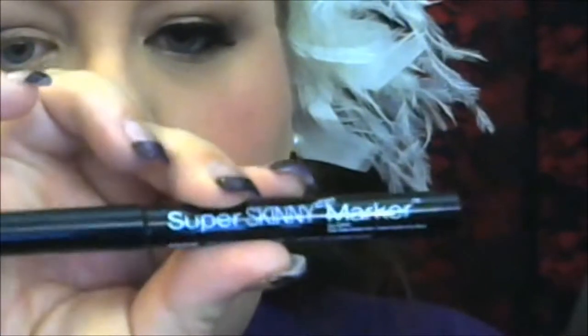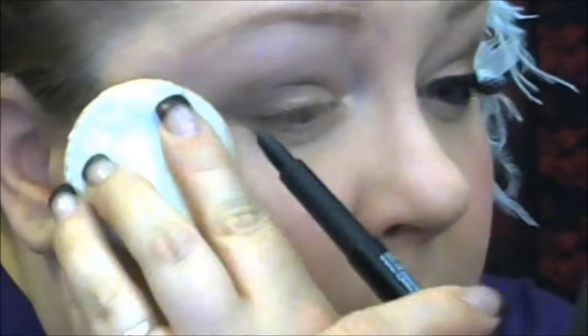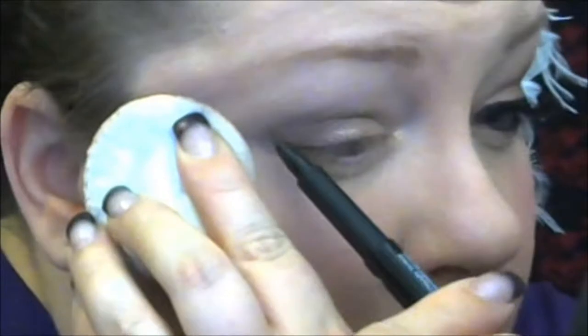Okay. Next I'm going to take my NYX Super Skinny Eye Marker Pen. Or eyeliner pen. These never quite come out black for me, mainly because I'm putting it over top of shadow, so it tends to dry out the tip a little bit. So I just use it to get my wing shape molded, and then I will go in with a liquid or gel eyeliner and fill it in. Hold it taut.